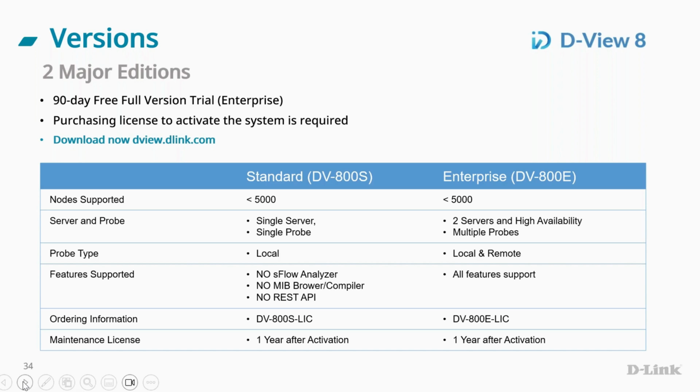If you want to trial DVU8, you can go to dvu.dlink.com, and you can download a 90-day trial of the enterprise version. There's also an emulator on the website, so if you don't want to download the software, you can go through the emulator and just click around the different features that it offers.